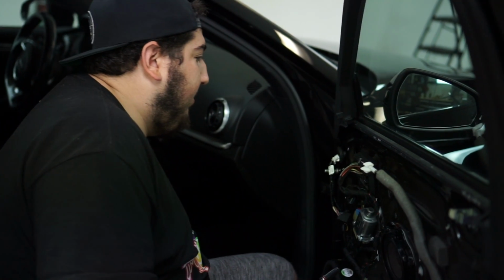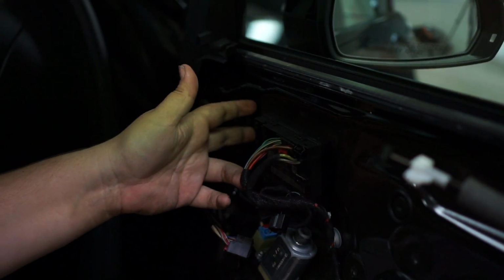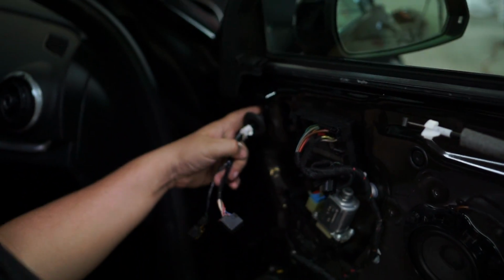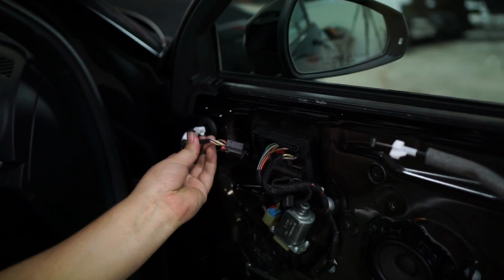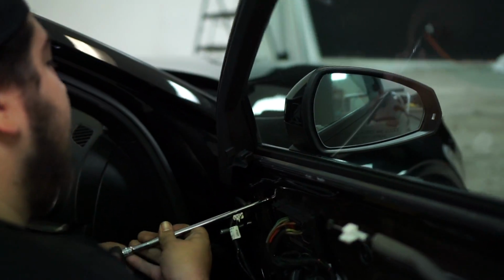Basically, there were 2 little grommets here that once you pull those, you'll expose 2 10mm bolts back there. Also, you have the main grommet that you got to pull to the side, and there will be another 10mm bolt in there. And again, disconnect the wiring from this panel, and then you'll be good to go.